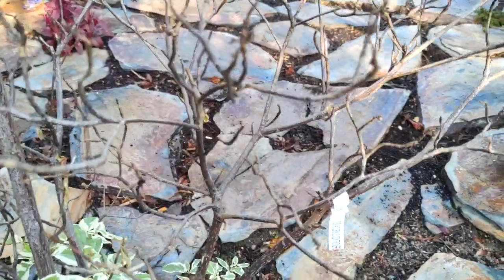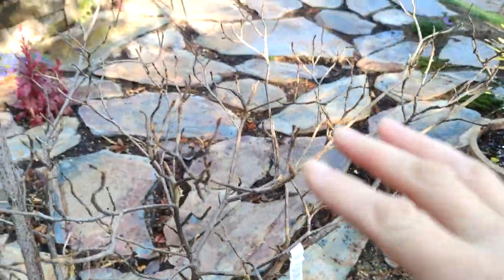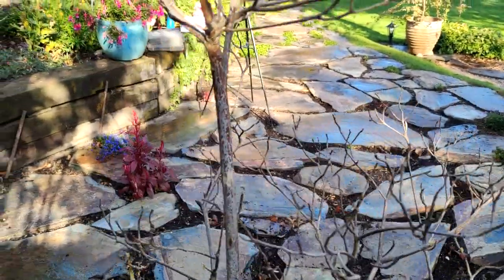Of course, I could come in with some clever pruning and start pruning back to the healthy wood, trying to reshape the tree. But let's go around the other side.